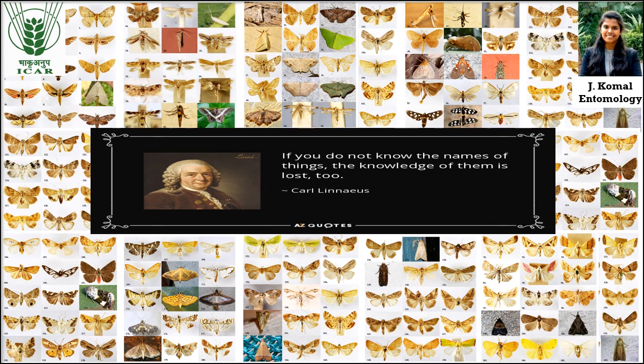Finally, I would like to end by quoting a few words of the great taxonomist Linnaeus: if you do not know the names of the things, the knowledge of them is lost too.